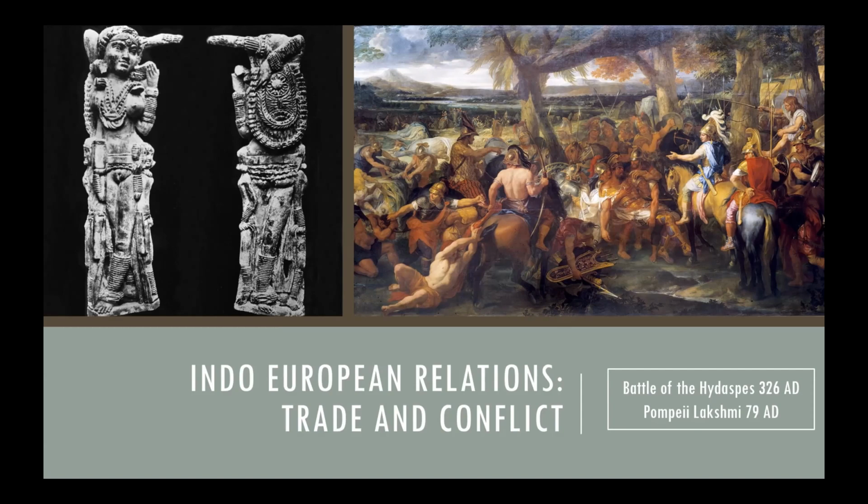Another example I show here is a statue of Indian origin called the Pompeii Lakshmi, and this statue was found in the city of Pompeii, which, as we all know, was covered by the Vesuvius volcano in 79 AD, and so it was some piece of art in a private household. It's rather interesting that the Romans had Indian artifacts at that time. Nobody knows how this statue ended up in what is today Italy, in the Vesuvius region, but there have been trade relations in those days.